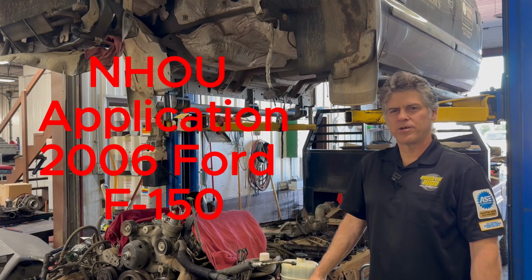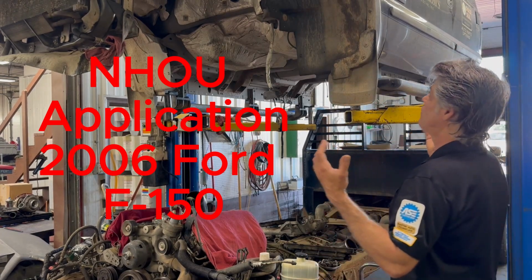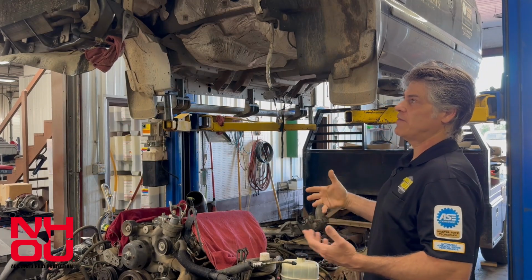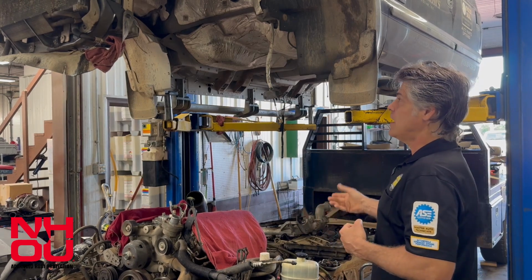Russ Evans here from the Under the Hood Radio Show, and today I'm in the shop with one of our trucks. This is an '06 Ford F150, and we use this in our auto recycling business to haul campers and other heavy trailers across the country that we've picked up on insurance claims and things like that.